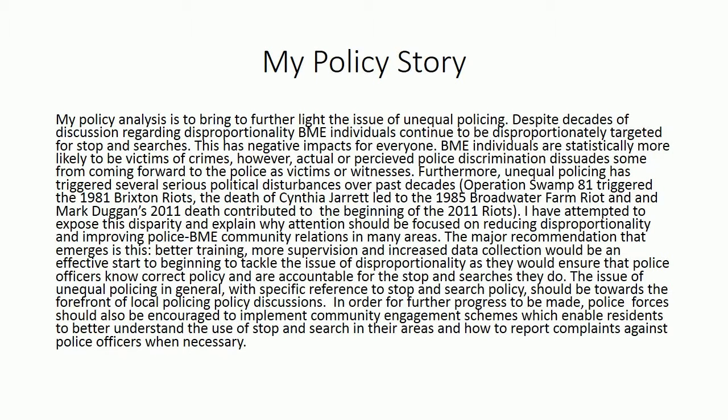Despite decades of discussion regarding disproportionality, BME individuals continue to be targeted for stop and searches. Actual or perceived police discrimination dissuades some from going to the police as victims or witnesses. Furthermore, unequal policing has triggered serious disturbances over past decades.